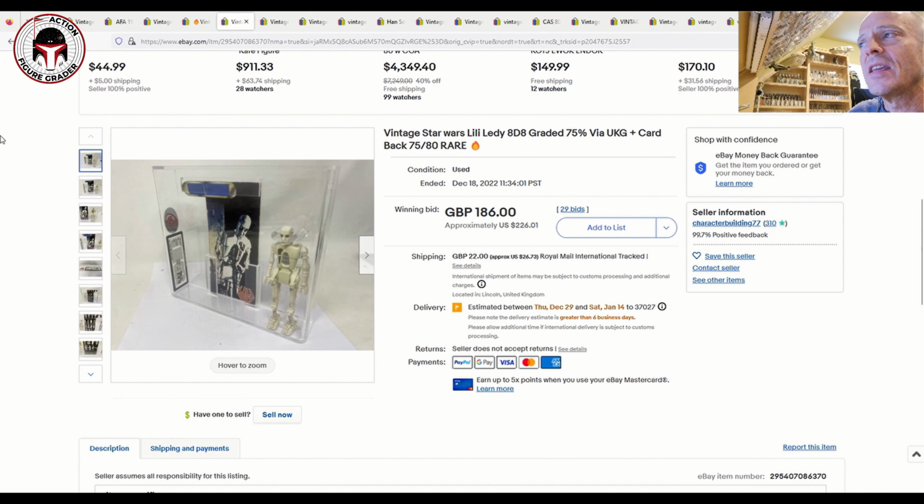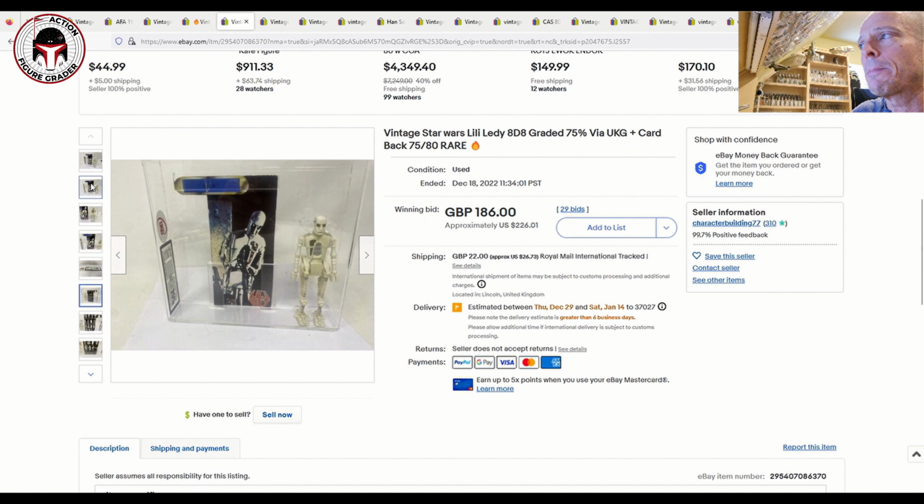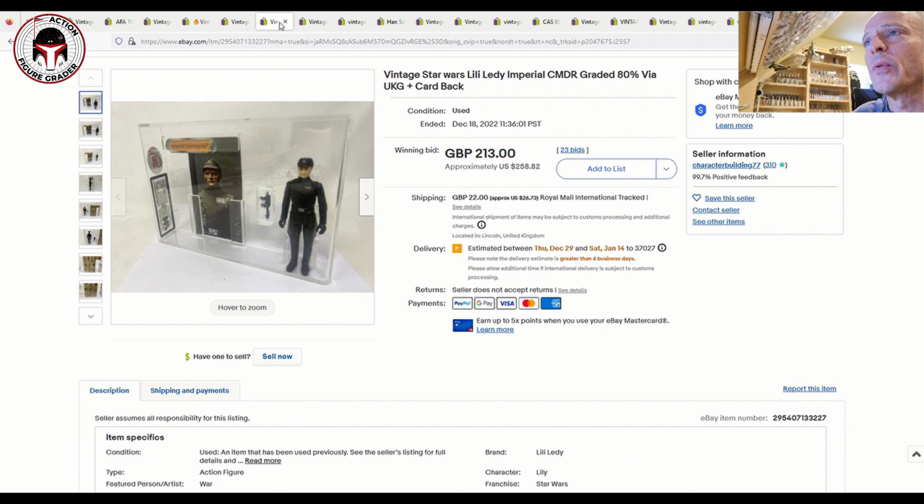Here was the 8D8 torture droid within Jabba's palace, and this one is the negative card back. So you can see here the difference between the positive card back versus these negative card backs. In general, the negative card backs are a little tougher to find, but that's what they look like. Very cool. That one sold for 186 pounds, which is about $226 US dollars. Pretty cool to see that one sell. And that one was a UKG 75%.